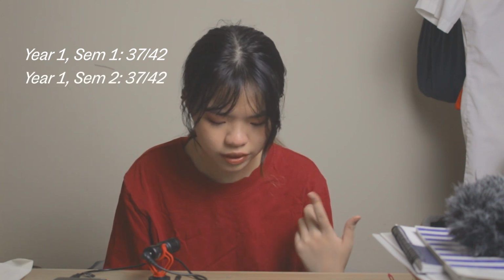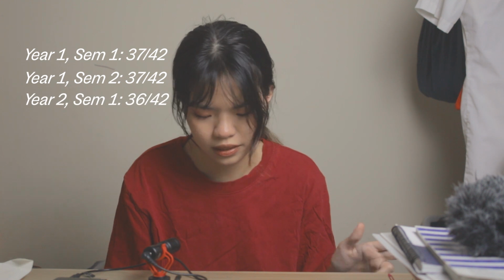We also have semester grades, which are completely different from predicted grades. For year 1, semester 1, I got 37 out of 42. Semester 2, I also got 37 out of 42. For year 2, semester 1, I got a 36, and semester 2, I got a 38. So that's what my grades are like, if you were wondering. Please don't judge me. If you do, you're rude.